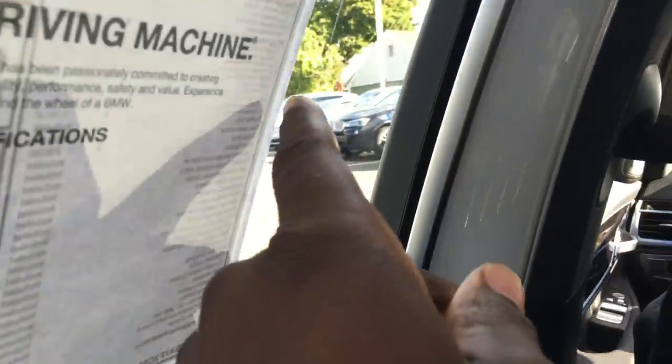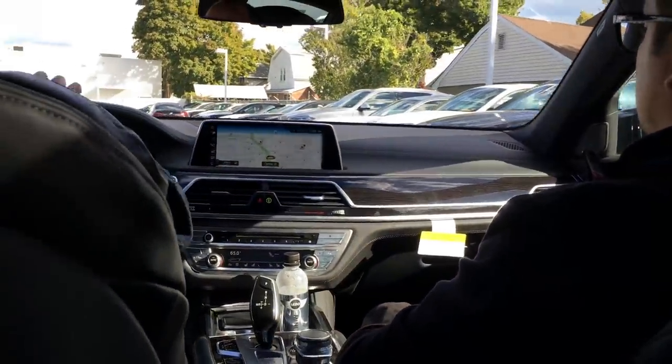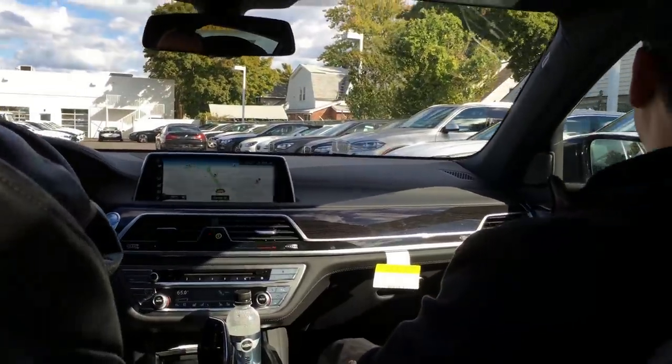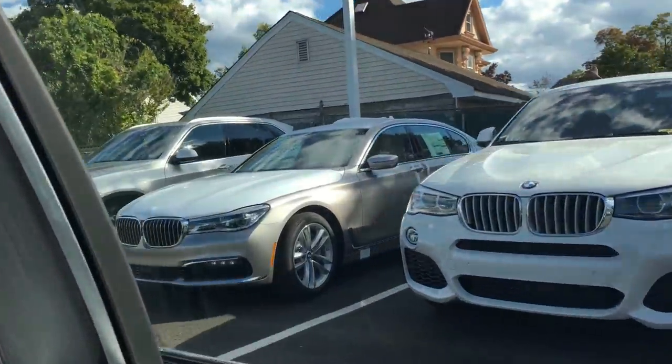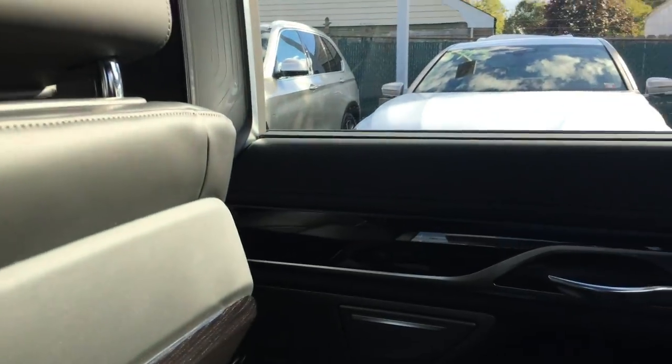Oh, yeah, that silver one might be it. Oh, the cashmere. Yeah, that's the one she told me she had here. This one right here. You can stop here if you want. We can get on and check that one out. I won't have the key for it, though, but I can get the key.